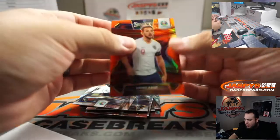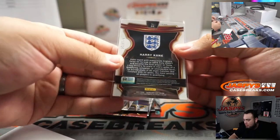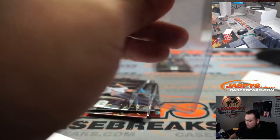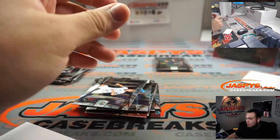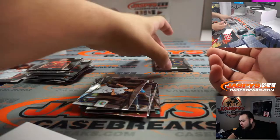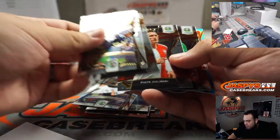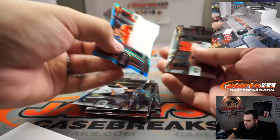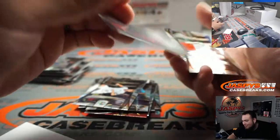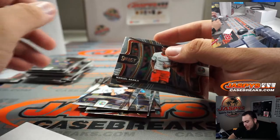We got a Harry Kane orange out of 125. I pulled a Tony for a customer. And Daniel James. I pulled it the same day as a LeBron. That was the first one. And then Joe pulled a LeBron out of 175. And Manuel.